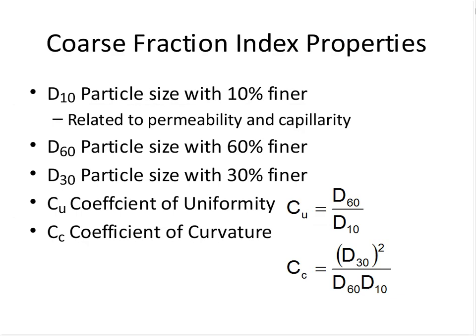I said we need to use some index properties from that grain size distribution. The first one is the D10 particle size, with 10% finer. We're going to use D10 in our calculations, but it's also relevant when you talk about permeability, as it defines the effective size. Whatever is 10% finer can define the permeability of the soil, and it matters for capillarity as well.